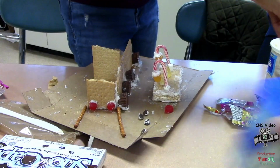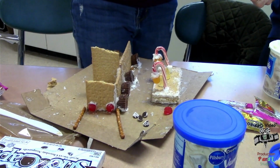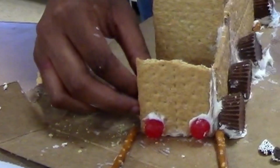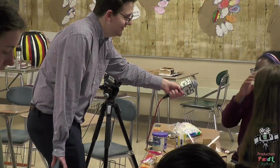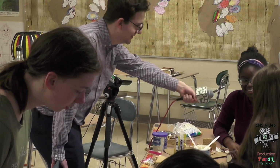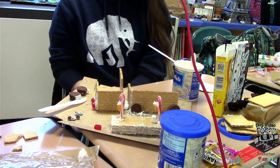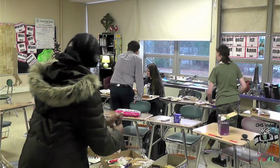I think the icing, just because you can put it everywhere. Also, it's crazy sticky, so finding it in weird places on your hands is kind of fun. No, that's a good answer. I agree that the frosting is the most fun. I don't know about finding it in your hands, but yeah.